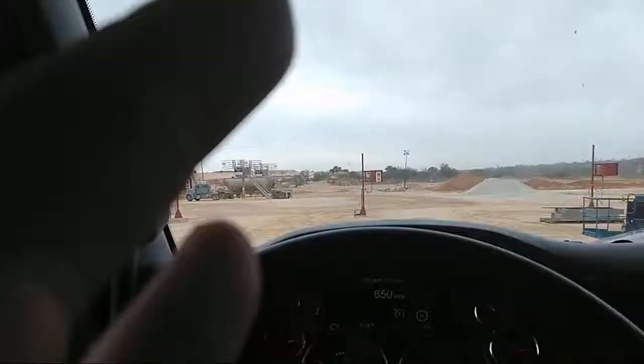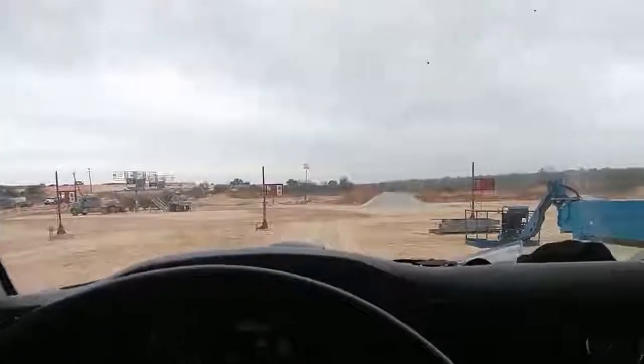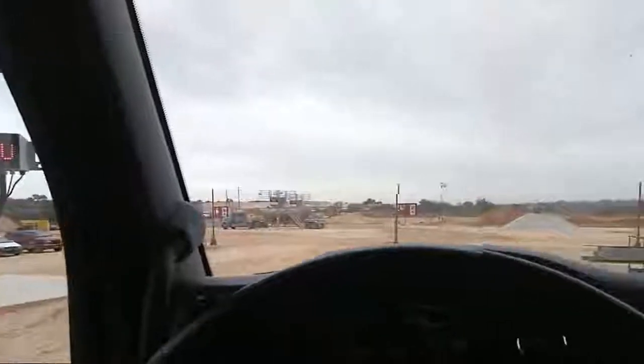So yeah, man, let's count these trucks. The truck way over there. From what I see right now, 1, 2, 3, there's 4, 5, 6. At least 9 trucks back out there. They'll get it together one day.